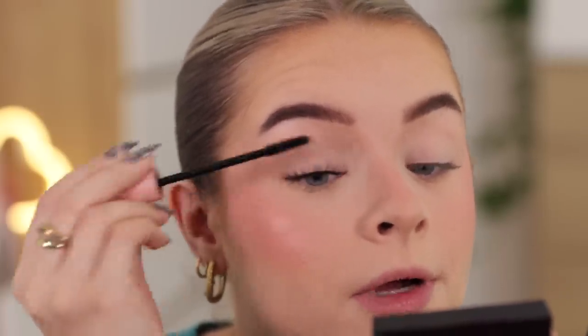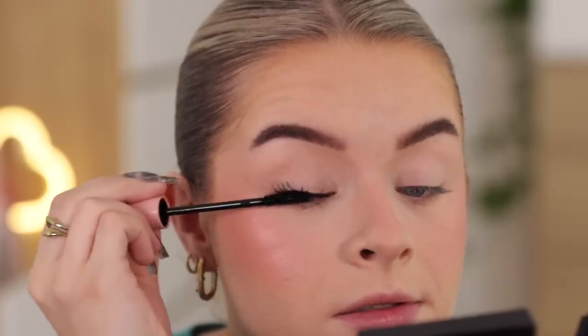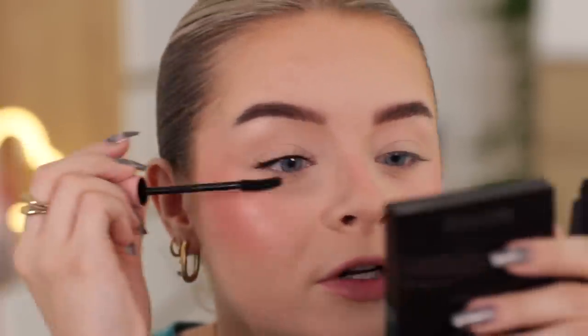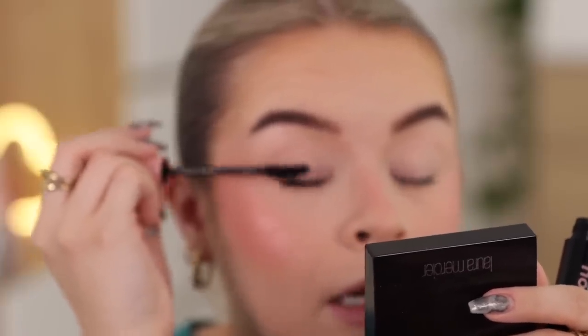The brush is definitely giving Roller Lash, although currently, ooh, it's actually doing a really good job at separating my lashes. Weirdly, I know that Roller Lash is supposed to be a lengthening and sort of curling mascara. I like Roller Lash for volume and also length. I find it gives me good volume, but this one is definitely a little bit more natural than Roller Lash, I think. It doesn't put as much product on the brush, but the brush is really good for combing out your lashes, so it's not really giving any clumps, which is quite nice.